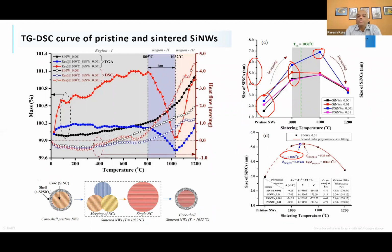At 1032, we found that this is the critical temperature that should be applied, after which you are again going to lose your silicon nanocrystals, or you are going to lose your pores, and the pores will start shrinking in this case. And the highest diameter size of the nanocrystal you can find will be somewhere around 5.2 nanometers or so. We have fitted the curve, and we have also found how exactly you can optimize that. So if you want to sinter the nanowires and tune the nanocrystals, you have to consider these parameters.